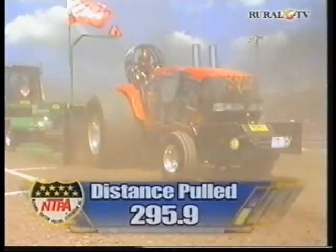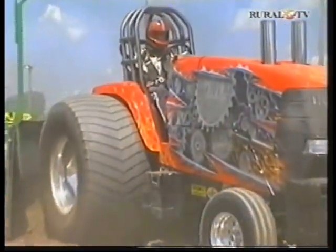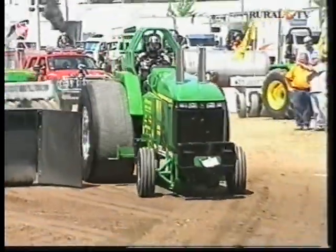Started on the left side, came across to the right side. You can hear the chirping of the turbochargers. He did 295 with a 9. Yeah, pretty nice run to start our class here Friday afternoon in Bowling Green.